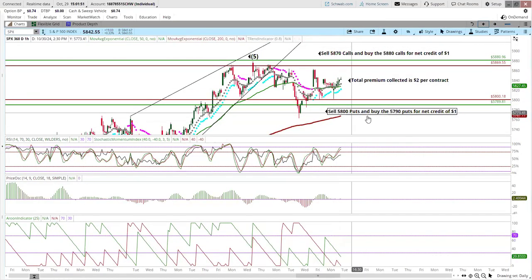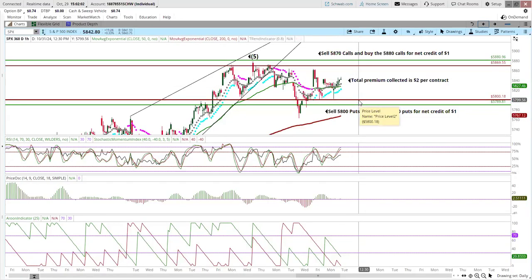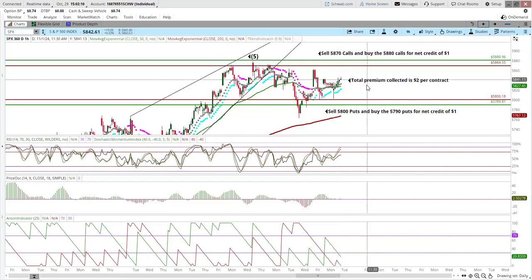I don't have these trades on, but once you set up this type of trade up here, you then sell the 5800 puts and buy the 5790. So it's the same concept: selling these for $2, buying these for $1. The way you make money is as long as price stays within these brackets, and we do 0 days to expiration.